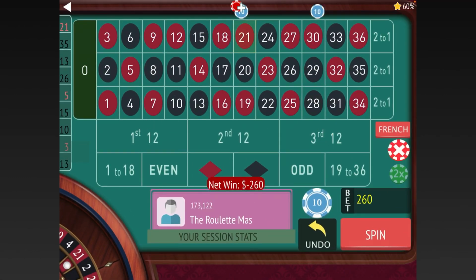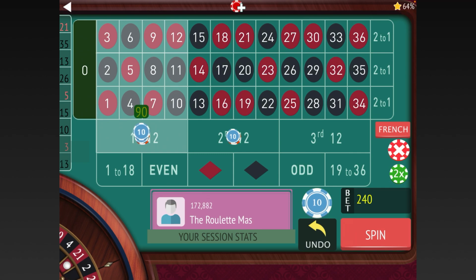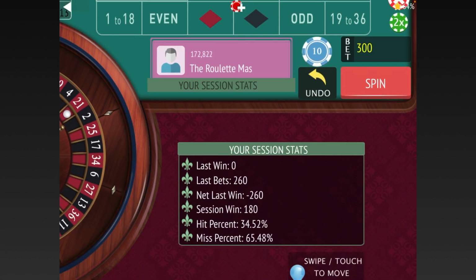Okay, we lost again. So now this is the patience I was talking about. So 130 each. Now we go to 150 each. We pick the second 12 that just hit and the first 12 that hasn't hit recently.